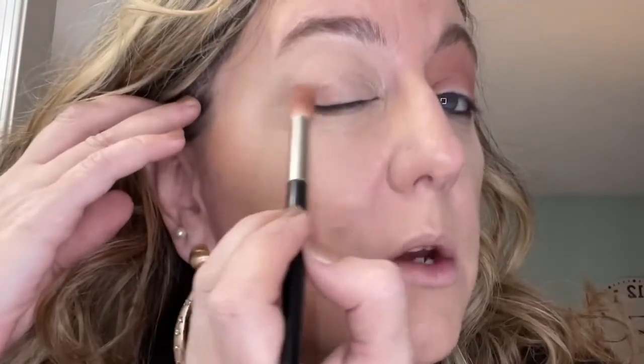Now I have a lot of eye space, so I tend to use it all and I go almost all the way up. I'll still add like a pop of color there, but I like really using all my eye space. So I go up. You may not have as much eye space as me, and so then you're going to want to not go as high. You're going to go a little bit lower on your eye.